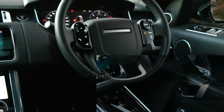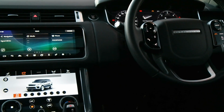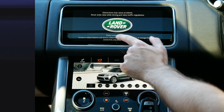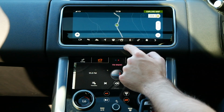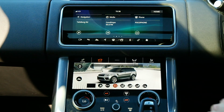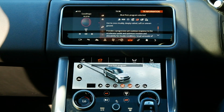In here it's got now the updated dash, very much like we've seen on the recent Range Rover Velar'ish. So that being said, you've got two 10-inch displays at the center, the one being your main Jaguar Land Rover multimedia system, easy to use, intuitive, the tile-based display, and below that motorized display you get a large 10-inch panel which is your seating, settings, everything that's aircon, climate related.